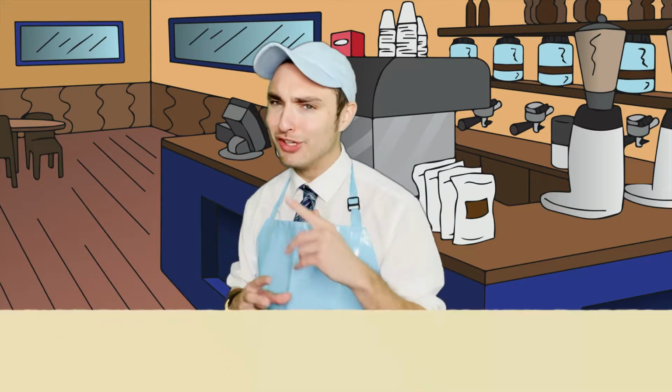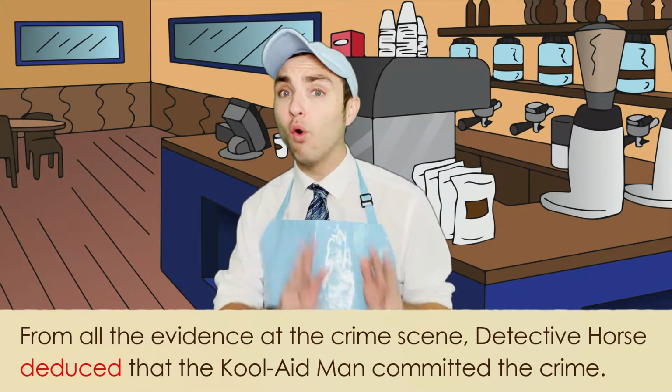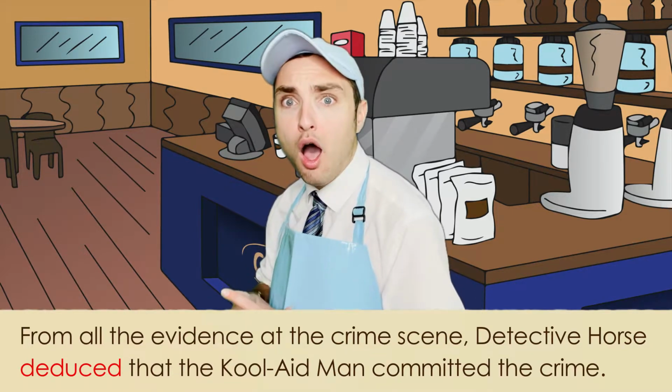Here it is, used in a sentence. From all the evidence at the crime scene, Detective Horse deduced that the Kool-Aid man committed the crime.